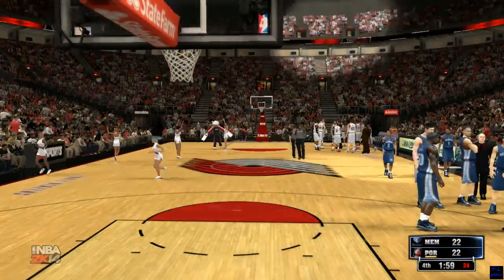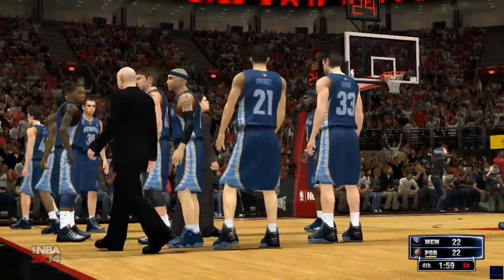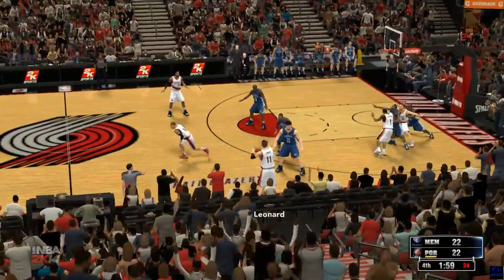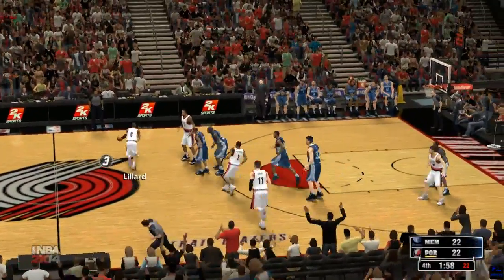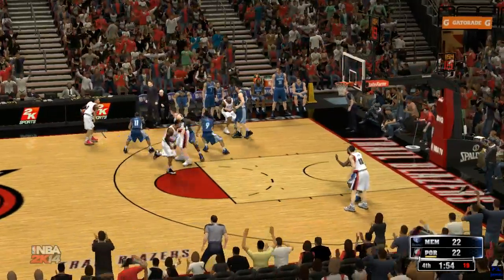Now a timeout called by Portland. Well, he's got to get everybody on the same page. I mean, that's the reason for this timeout. And if that happens, I think they can improve and start playing better. You know, it's a coach's job to always try to be 2 or 3 steps ahead of the opponent and to look for that extra edge if you can.